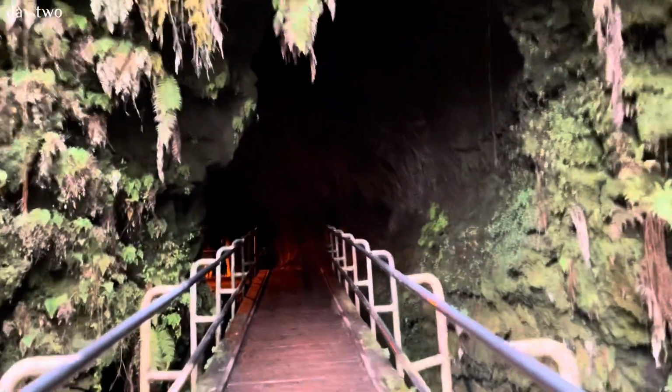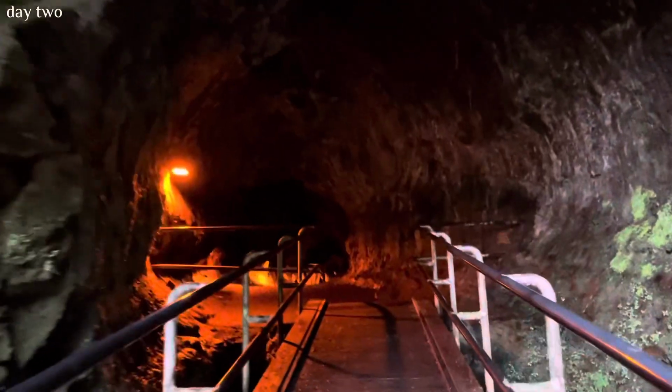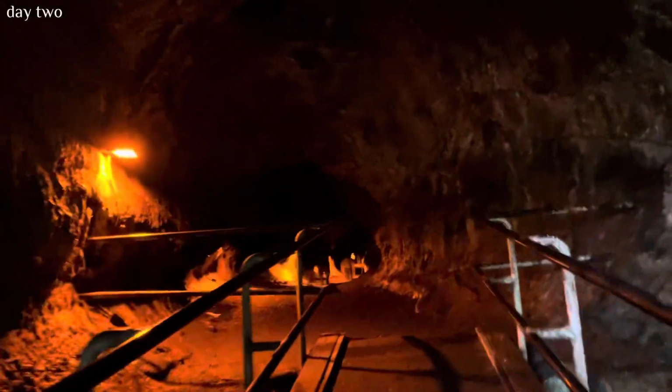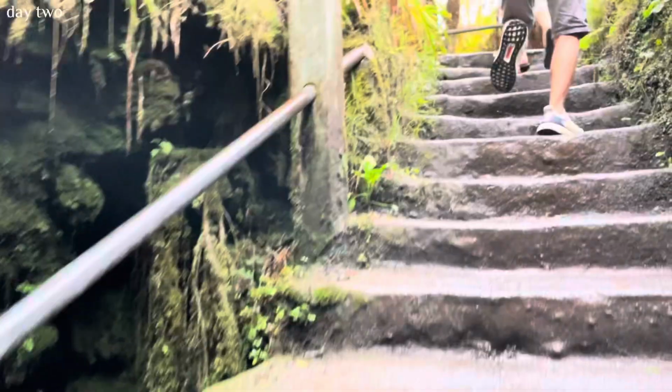This is the lava tube. Wow. We heard that takes like 5 to 10 minutes to get through the whole tube. So it was only like about 5 minutes to get out of the tunnel.